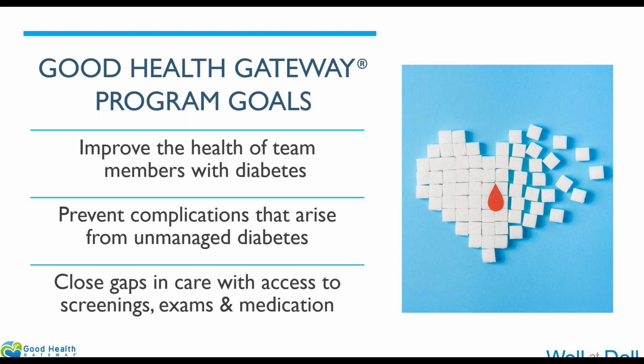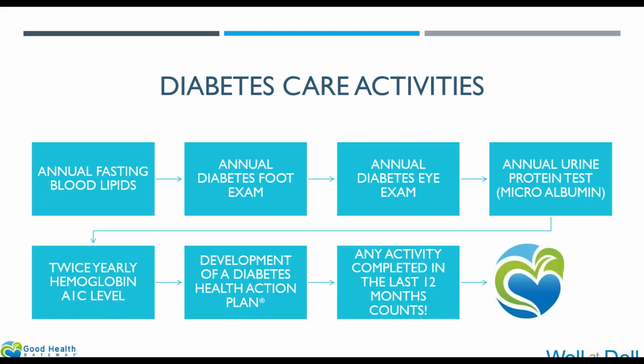To receive program rewards, members complete specific activities that align with the American Diabetes Association standards of care. These activities include the following annually: an annual fasting blood lipid, a diabetes foot exam, a diabetes eye exam, and a urine protein test. Twice yearly, hemoglobin A1C levels. Keep in mind your doctor may require this more often than twice a year, but the program is only looking for that information twice yearly.